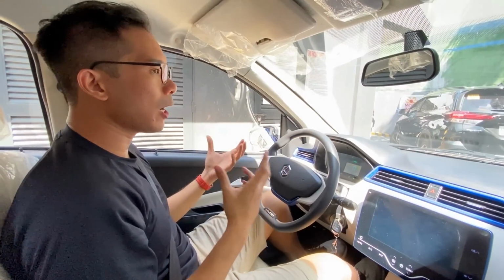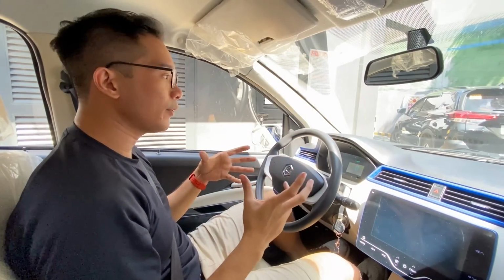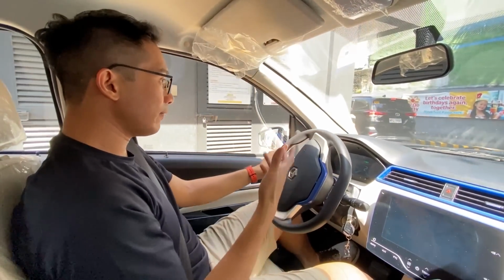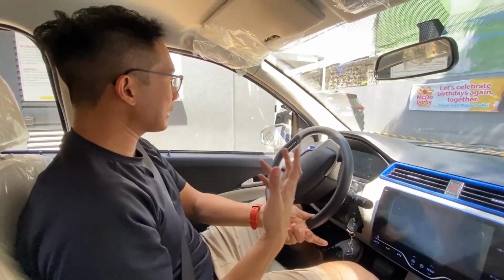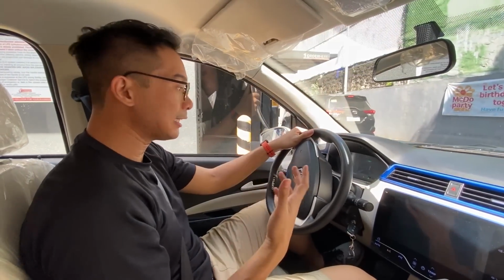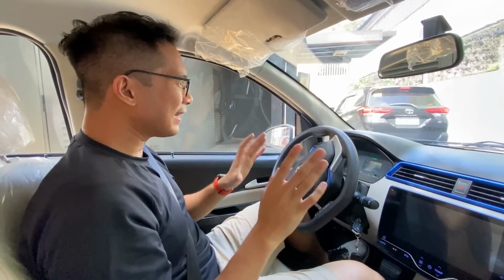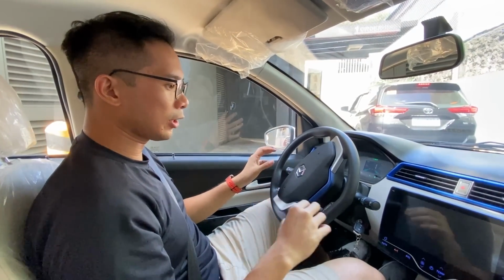Okay, so driving a compact electric car around the city, obviously everybody does know how practical this car is. And it's even more practical, or you can feel how more practical this car is when you're driving it in tight spaces and even drive-thrus. Everything's a breeze.